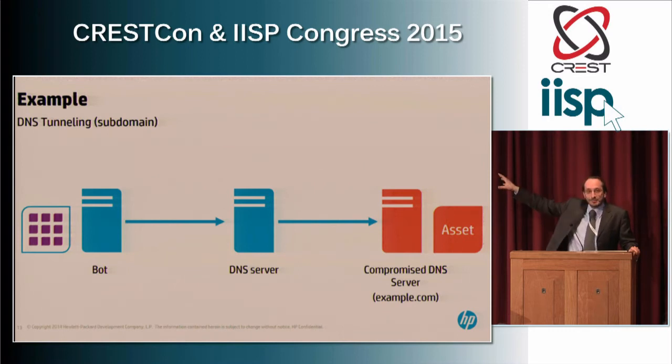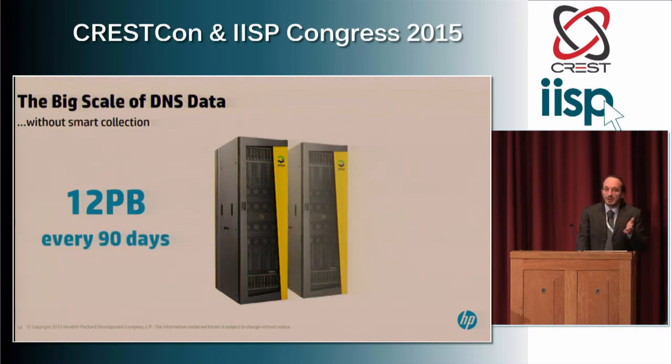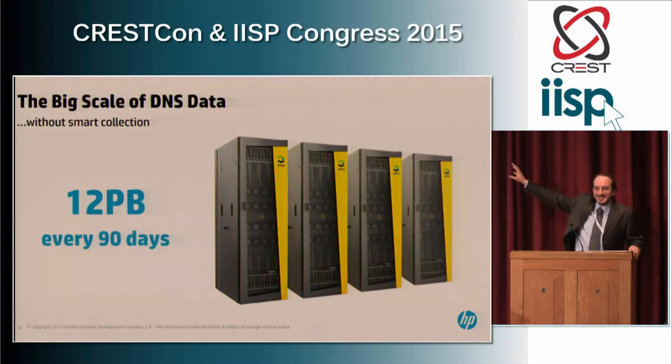But you can find anomalies on a smaller scale if you're collecting data now on a big scale and you start correlating over a long time period. Again, as I mentioned before, if you have a lot of money, you can buy a lot of these servers. In HP, for example, we have a retention period of 90 days. So if we were collecting just DNS over 90 days, we would burn through these servers just for that purpose.